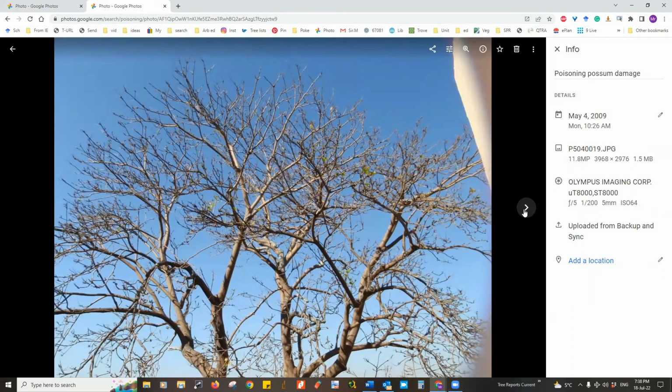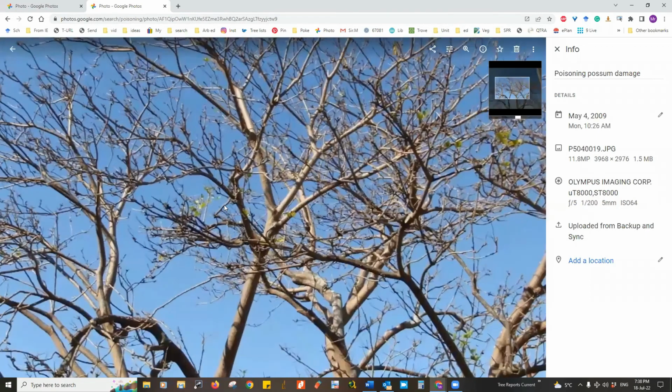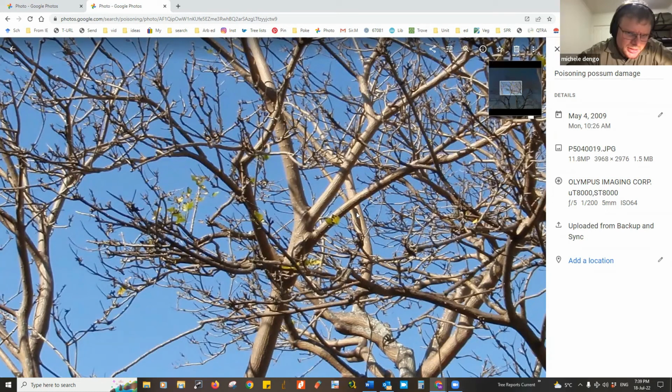This looks like poisoning. Really does. This is an Erythrina. So I got called out to this one because they said, look, we think our tree's been poisoned. What do you think? I can't see the clustering. It could be. There's a little bit of clustering here and here and here and here, but the tree seems to have grown past some of that clustering.